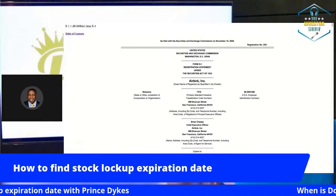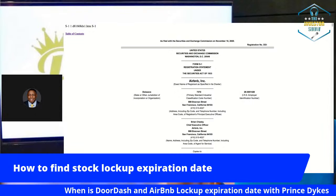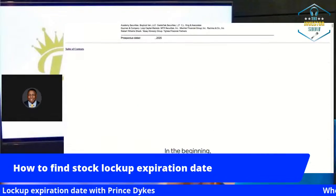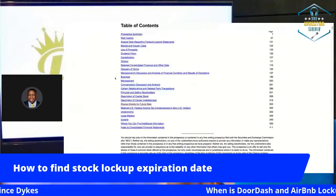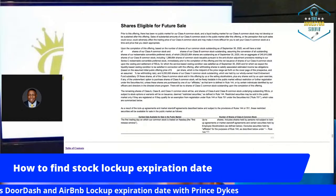So when a company goes public, like Snowflake went public, Airbnb went public, DoorDash went public, those have been the biggest public IPOs we've seen this year. So with that being said, you're going to go to the S1 filing. Once you go to the S1 filing, you're going to scroll on down here to the table of contents. After you get to the table of contents, you're going to go to shares eligible for future sale.